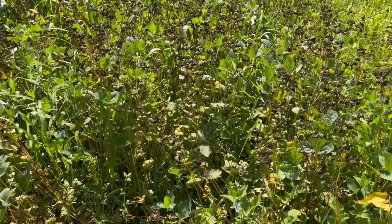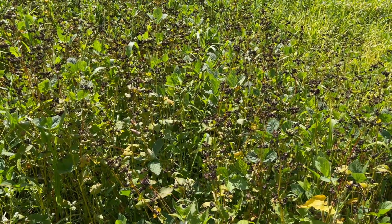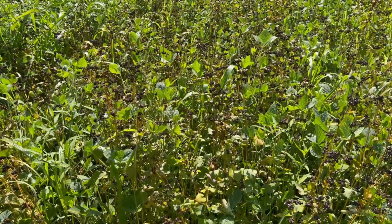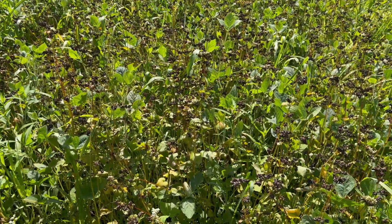So probably what I may wind up doing is grazing this real hard with pigs if we have some soil moisture when it's time to move the pigs in here, and then let the buckwheat regrow.